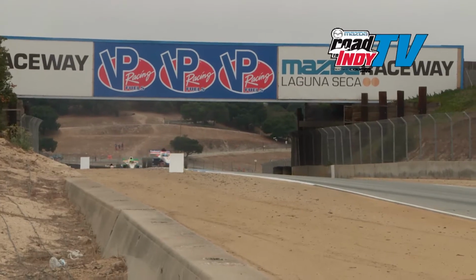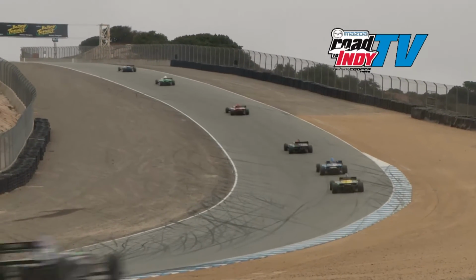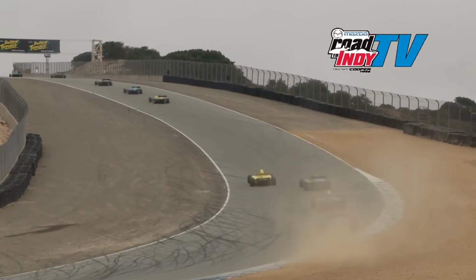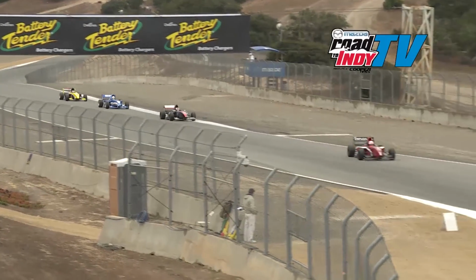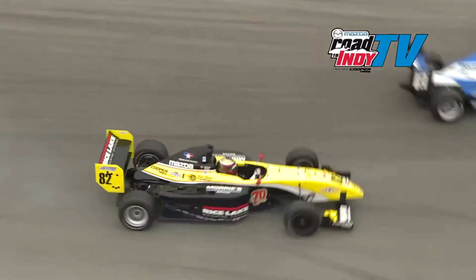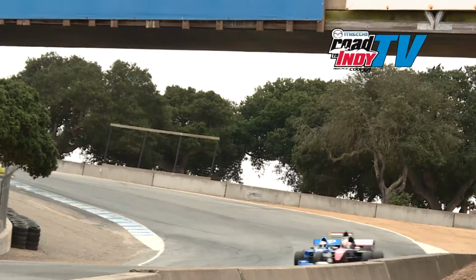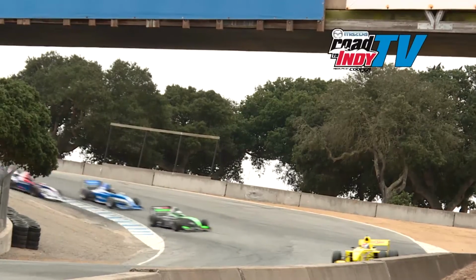Back up the hill. Let's see if Will Owen has anything for his young teammate. DePero leads, Owen second. It is Nico Jamin now running in that 3rd spot. A couple drivers dropping a wheel coming up through turn number 5 and 6 here. Tielet has got to get aggressive. He has got to get by. Big lockup for both drivers. He's going to try to work his way around De Oliveira. De Oliveira locked it up.